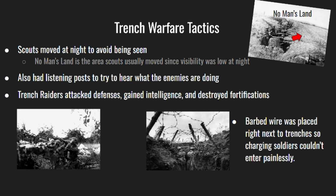During World War I, many soldiers were given the task to infiltrate the enemy trenches, commonly called trench raiders. Trench raiders were equipped with stealthy weapons, such as handmade maces and clubs, used for short-range combat. These soldiers attacked enemy defenses, gained intelligence information, and sabotaged fortifications in the enemy trench. Trench raiders were like a special operation unit, made up of small squadrons of masked men. These hit-and-run attacks often worked because these raiders surprised the enemy, leaving them vulnerable and shocked.